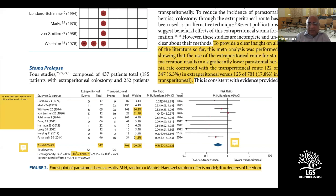If you look at the forest plot, this depiction is the same as in the picture here. If you look at the first study, this is the point. This indicates 0.24, and this is the risk ratio. A risk ratio of 0.24 means that when we do extraperitoneal repair, the chances of parastomal hernia come down by almost 80%. But because the line here is crossing the neutral line, which in a risk ratio is 1, the confidence interval is crossing the neutral line. It indicates that technically there is no effect and the p-value will not be significant.